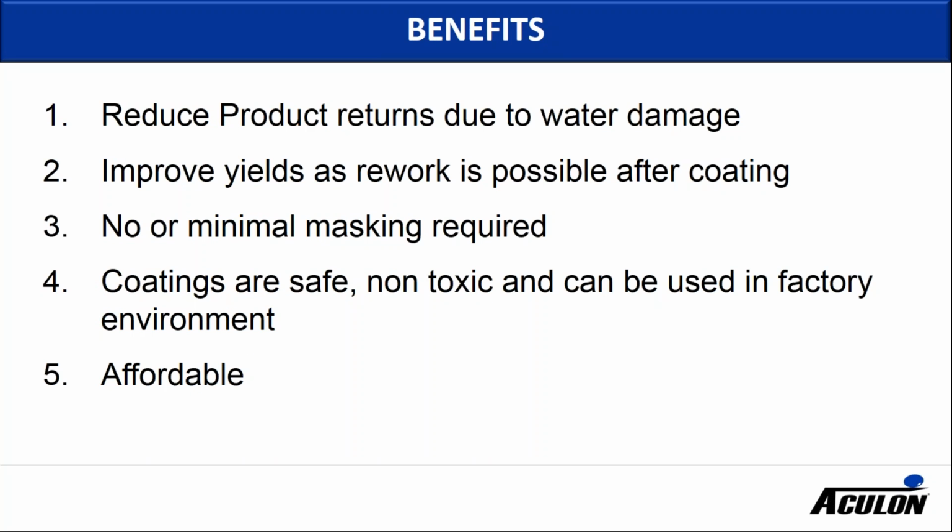Now, some of the benefits of the NanoProof series for you would be obviously to reduce product returns due to water damage. The products will be protected. Secondly, in your production processes, we hope that you'll be able to increase your yields, as using a NanoProof series product allows you to rework it. Whereas if you're using a conformal coating, as you know, it is very difficult and challenging to rework a board that has been treated with a conformal coating. All our treatments are safe, non-toxic, and can be used in a factory environment with little or no masking required. And they are affordable.